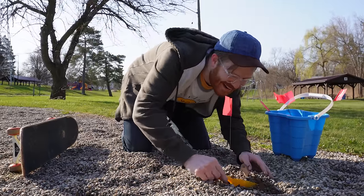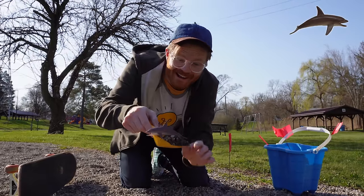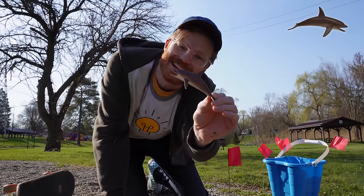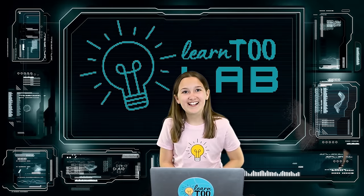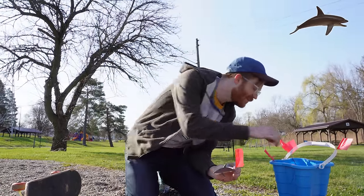Oh! It's a dolphin! Chloe, can you see this? Yeah, I can see it. We found a dolphin. Let's clean him off.